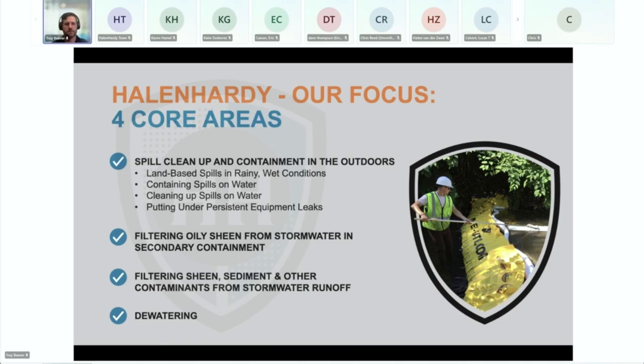Third, which I've already mentioned but I'll say again, filtering sheen, sediment and other contaminants from stormwater runoff, and that's typically around drains, ditches, outfalls, perimeter protection, those types of things. And then finally, products for dewatering.